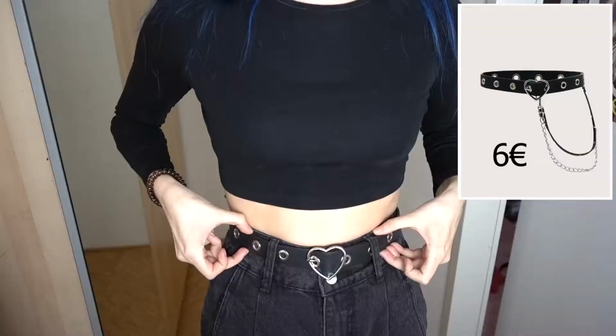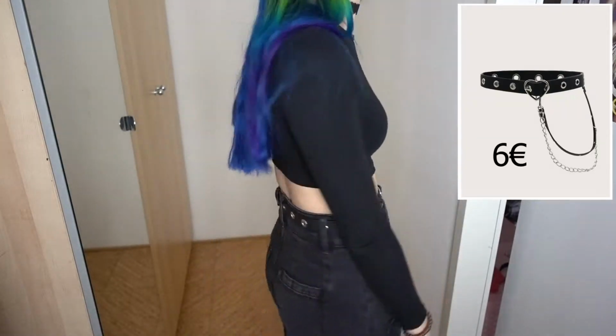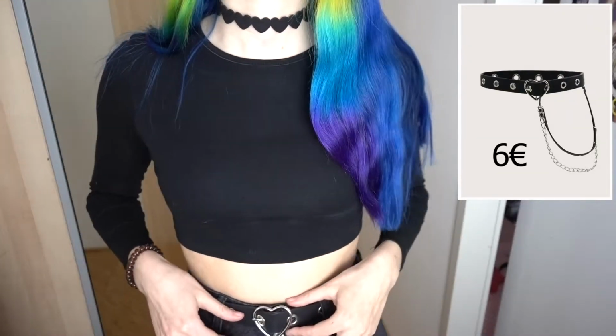The next thing I got was this long sleeved black crop top, which I think looks really cute. It gives me a lot of Kim Possible vibes. The only thing, if I lift my arms, it rises up a lot, so it's very short, but I think it's okay. Then the next thing I got was this belt, which just has a little heart at the front, and I think that is so cute.